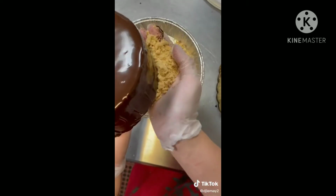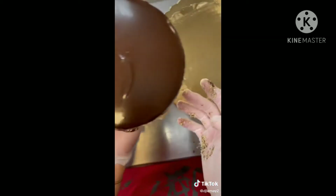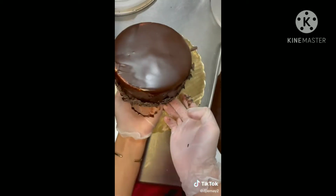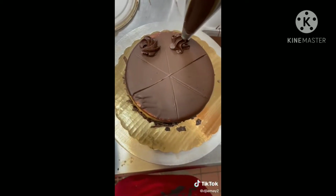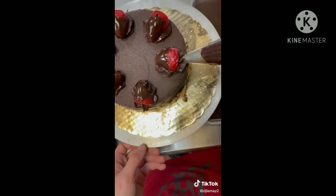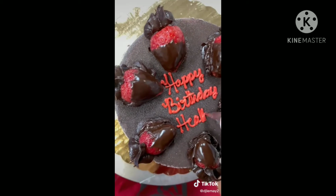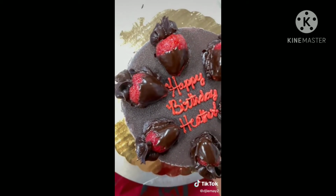I know you guys love ganache, so I did 2 ganache cakes. One of them is a chocolate covered strawberry theme, and that one gets graham cracker on the side. And then this one is Oreos, and that gets chocolate shavings on the side. Once both of them have their side crumbings on them, I'm gonna top them. This one is the Oreo one, so I added 6 rosettes and then 6 Oreo halves and then wrote "Happy Birthday" in blue. And this is the chocolate covered strawberry one. I dipped some strawberries in chocolate and then added some more ganache to them and then wrote "Happy Birthday Heather" in red. So let me know, how many videos is too many videos? I don't want to overload you because I feel a little overloaded.